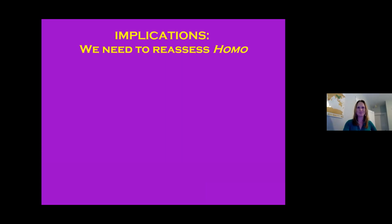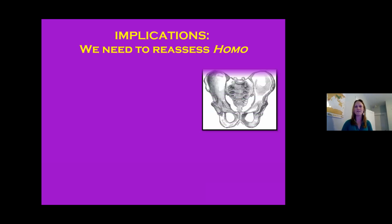Quite interesting. Okay, for the last couple of minutes, I thought I would talk about some of the implications of the find of Homo naledi. One of the biggest implications is that we need to reassess what it means to be in the genus Homo. Some of the characteristics that we use to define the genus Homo is the pelvis, right?